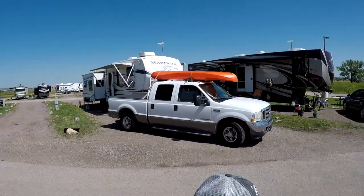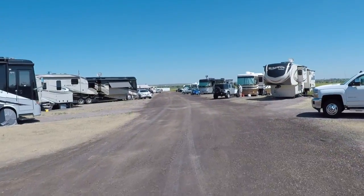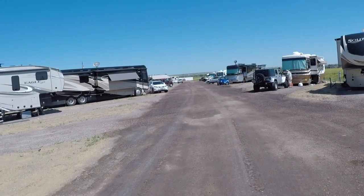Last point I want to bring up. They have a campground. They do. Now, this is where my problem came in. The people are awesome there. We talked about that. We raved about them. This campground could get better as it matures.